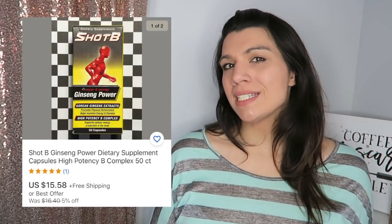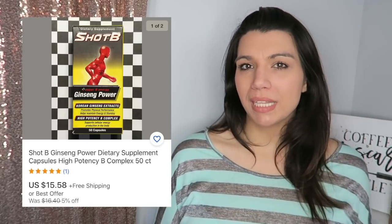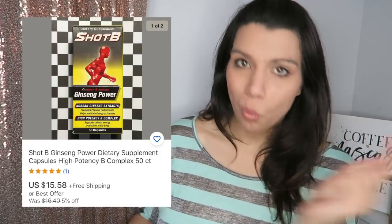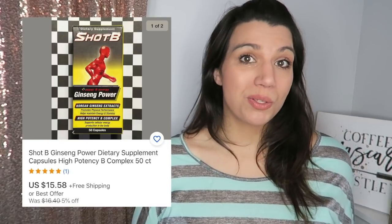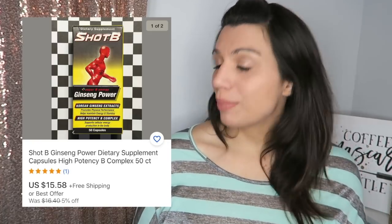Shot B Ginseng Dietary Supplement. It's a high potency B complex supplement. And again, I'm really shocked because supplements and vitamins always sell really well for me. Why won't this one? My price point might be a tad high. Maybe if I drop the price closer to $10, it would sell. Time will tell. But it hasn't sold yet.